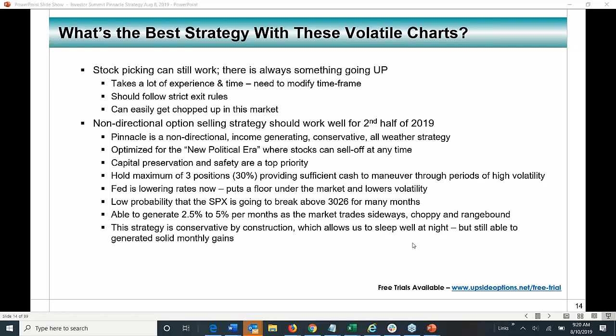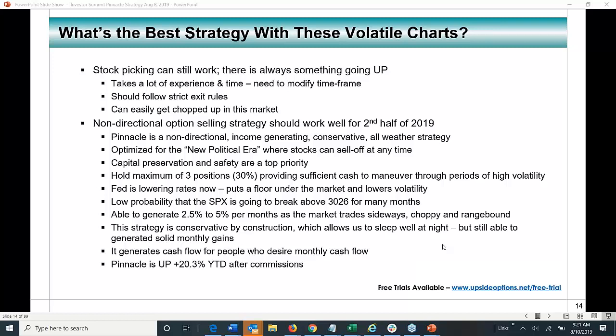So this strategy is conservative by construction. It allows us to sleep well at night, but we're still able to generate solid monthly gains. We have plenty of cash in order to adjust trades and maneuver through bouts of high volatility. And it generates cash flow for people who desire monthly cash flow. So Pinnacle is up 20.3% year to date, and that includes commissions.